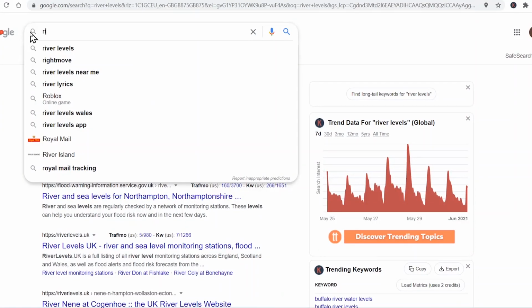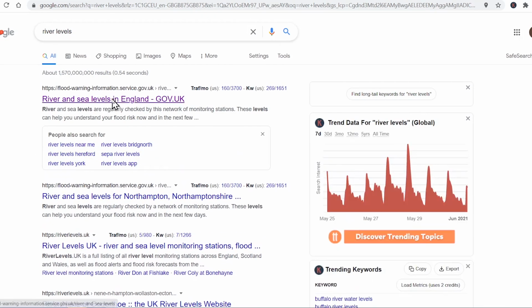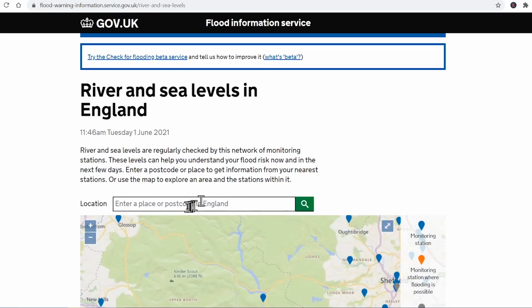To check to see if compensation water is coming down, firstly we type river levels into Google. We then choose the gov.uk Flood Warning Information Service. You can then search for the area that you want to check, and we will type in Yorkshire Bridge.